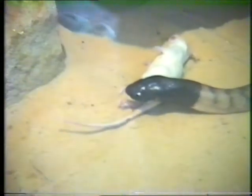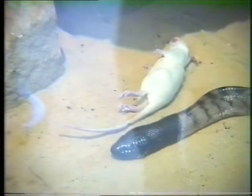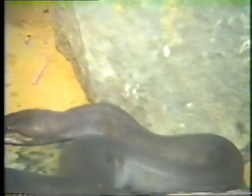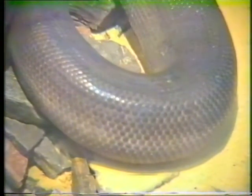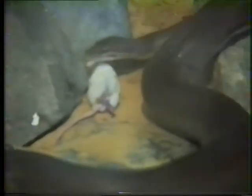Ooh, we're going down here. All right, just wait. No, not until you're finished there. Hey, Daisy. He's pushing the mouse down to his tail. You can see where the other one's got to. He got that mouse down, did he? Oh, he's going after that one, look. Oh, yeah, look at his gut. Man, do you see his gut?